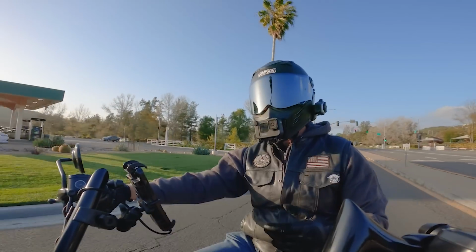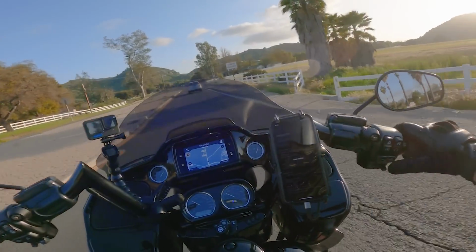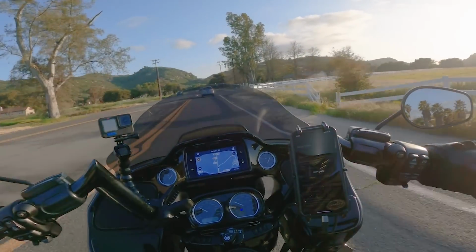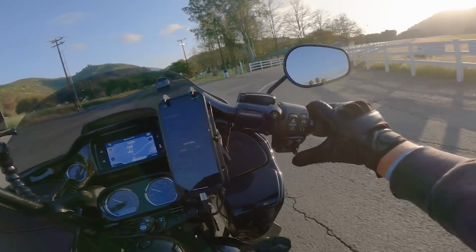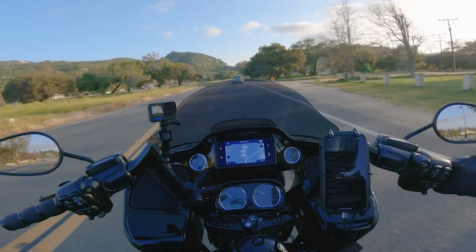Moving over to the right side, you have your emergency flashers, your kill switch, your start, your right turn signal, your return button for the infotainment system, and then another toggle down here, which we'll get into in a minute. But those are your basic controls.